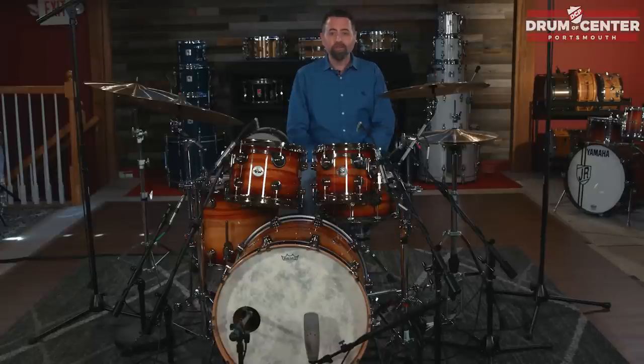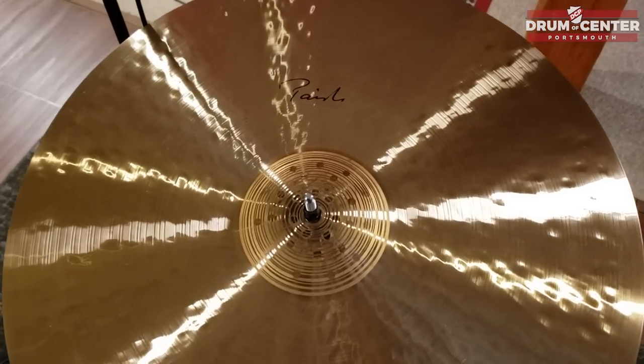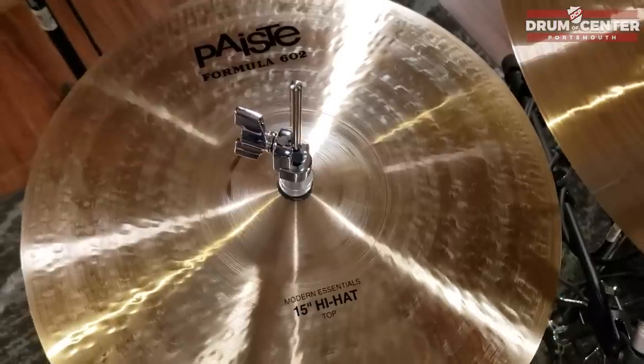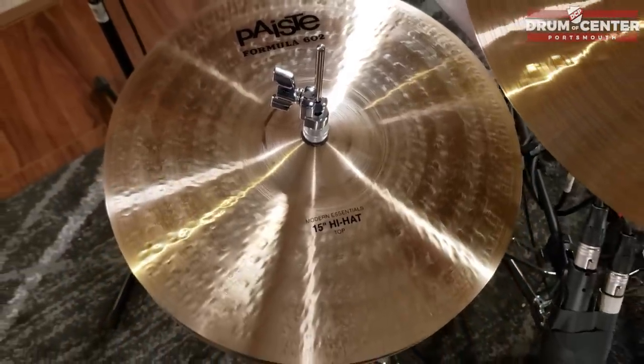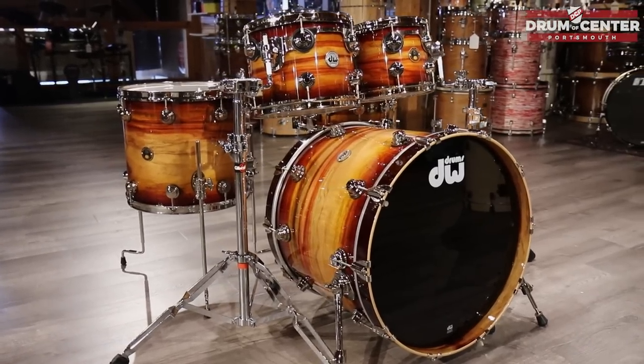The cymbals we're featuring today are very dreamy. We've got Paiste Signature Traditional Crashes, Signature Dark Energy Ride, and then we have the 602 Modern Essentials 15-inch hi-hats, my favorite hi-hats.